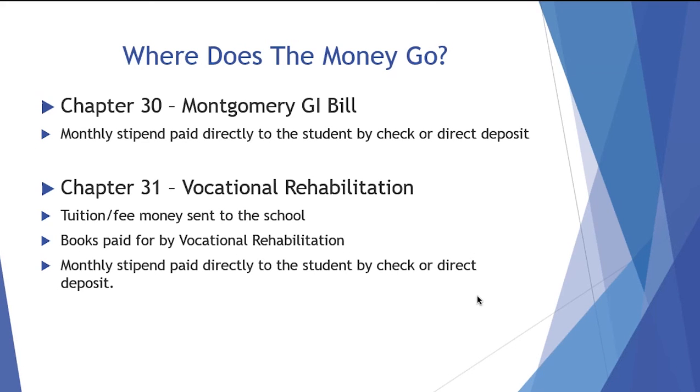We usually have a lot of questions from students. One of the reasons we wanted to do this training was because a lot of our students coming into the office don't know what type of benefit they're getting, they don't know how much they're getting, and they don't know where the money goes. So we just wanted to touch base with everybody and just explain things to you.